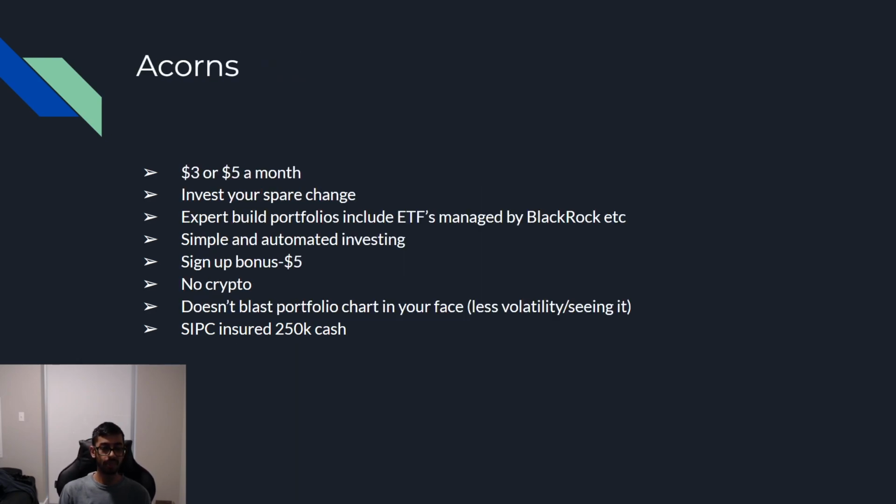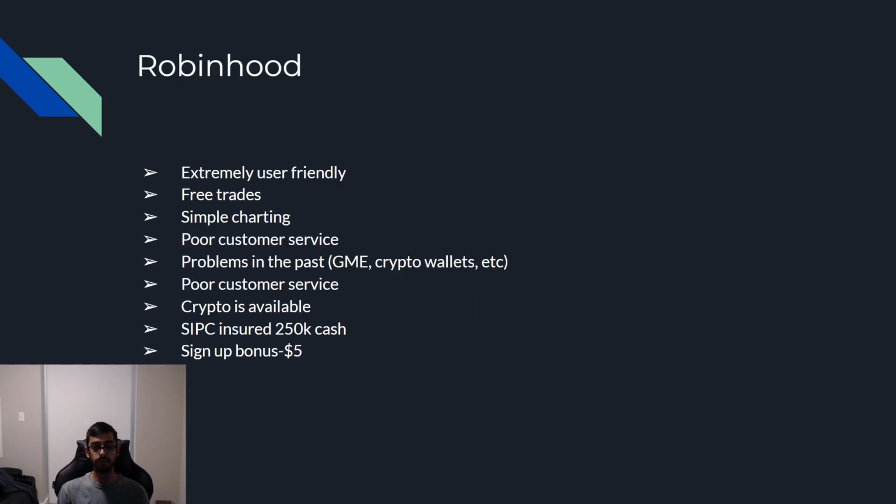It's all in one. Acorns is going to be great if you're more of a beginner, I would say, which they're all great for beginners. But this one, you don't have to think at all. You can invest your spare change. They have expert built portfolios, managed portfolios, right? So Acorns is something I would definitely recommend to you guys because you also don't have to think about investing. You can just have it invest automatically for you, $5 every month, $10 every month, your spare change, etc.